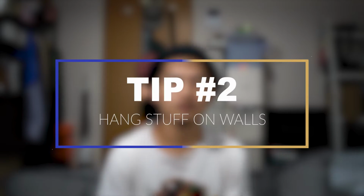Tip number 2 is hang stuff on your walls. You can buy hooks to hang stuff on your wall, like I have right here, hanging my belt. Or you can buy one of those grid plates which you can hook onto the wall, and then you can hook stuff onto it. And you can buy these at the 100 yen shop, so it's actually pretty cheap.